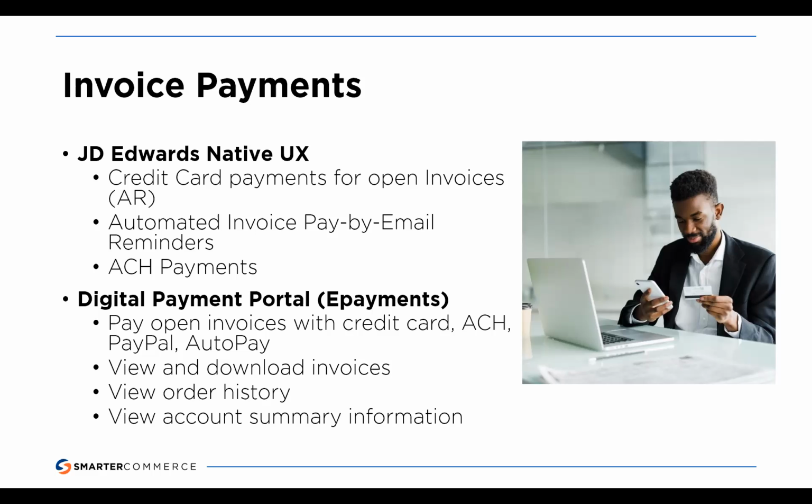And this reconciliation process creates a lot of non-value-added work for your team. With a JD Edwards-centric solution, that reconciliation process happens instantaneously and doesn't have to be delegated until the end of the month.